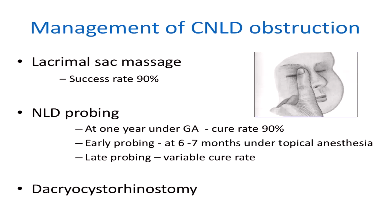and then NLD probing. It is usually done at 1 year of age under general anesthesia, and the cure rate is about 90%. Some prefer early probing at 6 to 7 months of age under topical anesthesia. However, the success rate for late probing is variable, and the patients who don't respond to sac massage or probing are subjected to dacryocystorhinostomy.